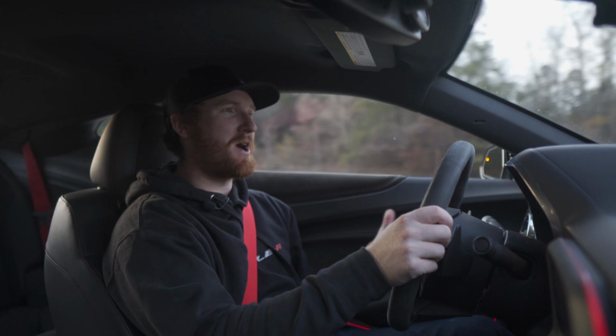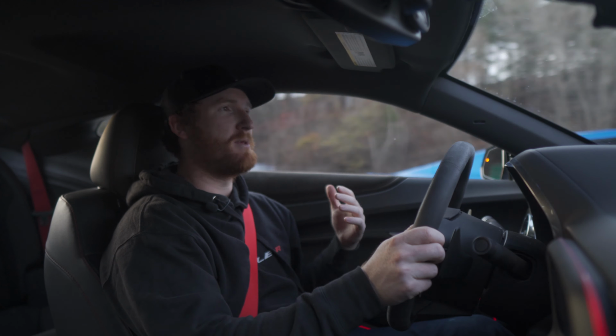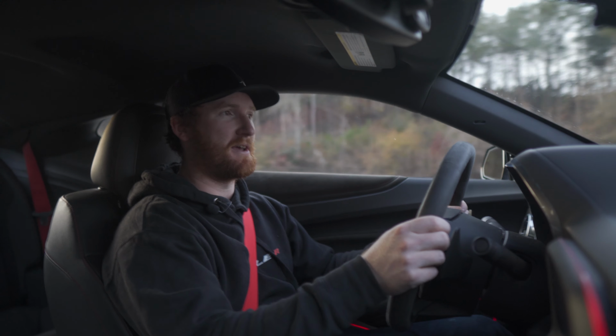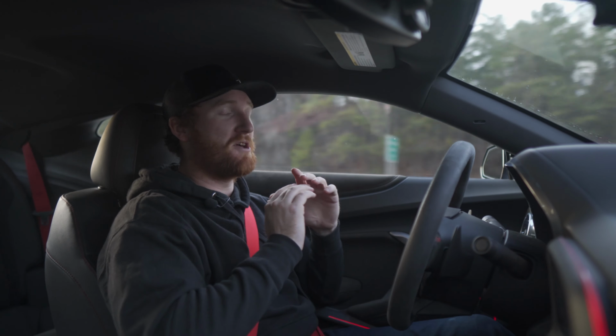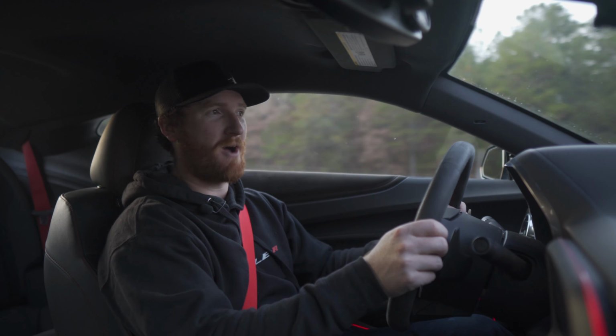Now, as far as my first driving impressions of this car, it is absolutely glued to the road. The platform itself is much like the Camaro SS 1LE. It honestly feels like I'm driving the same exact car, just with a ton more horsepower and a lot more wheel spin every time I touch the throttle.